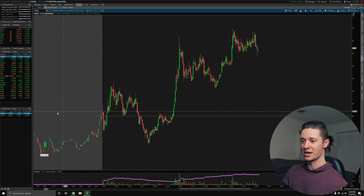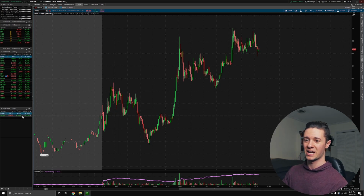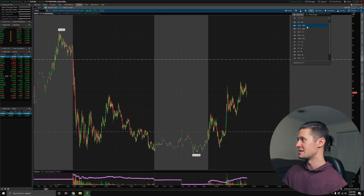But we also see this pattern where DWAC is typically a little bit more green on the green days and a little bit less red on the red days than PHUN. PHUN overall tends to be a little bit more bearish. Now, you'll see exactly what I'm talking about when I pull out the 90-day chart.